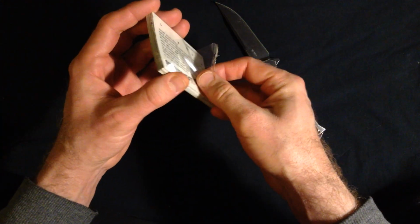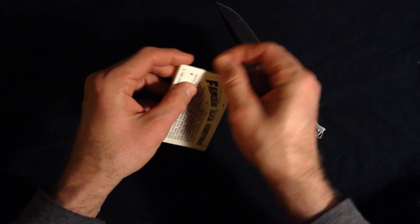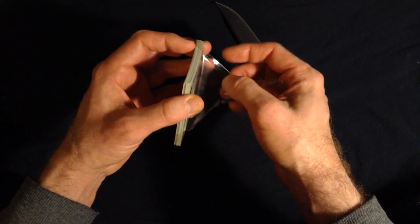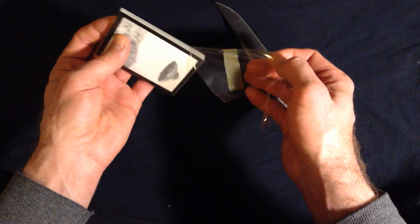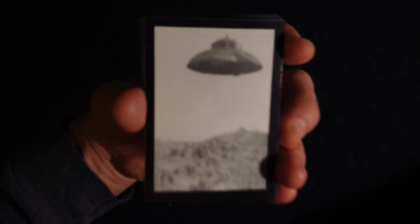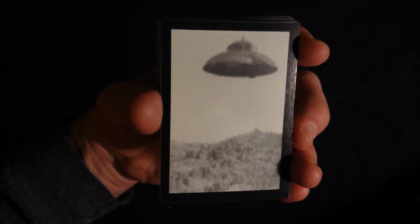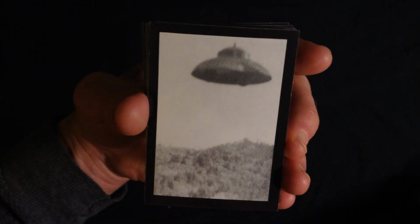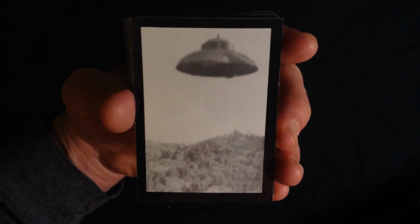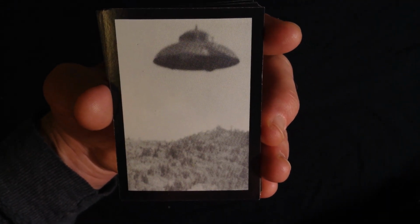I got this set of cards probably over a year ago, so it's been in my box of potential YouTube props for some time, and I've been really excited to dive into the set, so I'm glad you're here to join me. Alright, so it looks like it's just blurry because it's a blurry image. I was trying to adjust the resolution.